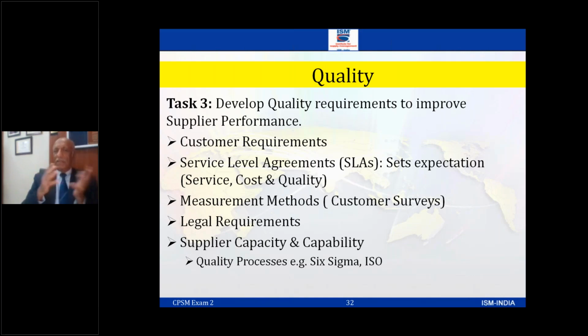Now, customer requirements are there. The customer has already given you broad specs around. They've given you functional specs. They might have given you design specs also. Then you're looking at the service level agreement.